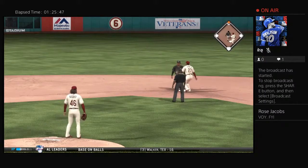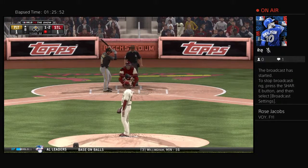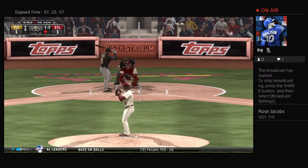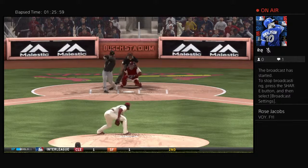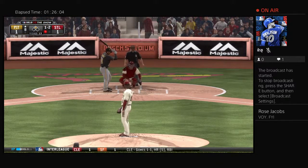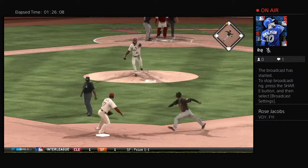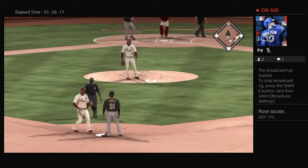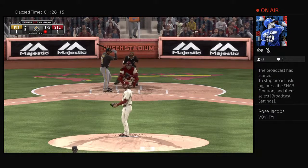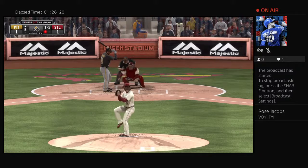Spin and a throw back to second. Smart to keep an eye on it. There's the lefty's offering on 1 and 2. Fouled back. Now a pickoff play at second, and the runner back easily. Keeping him close there at second.